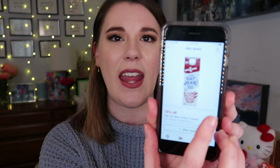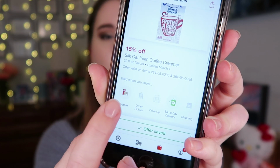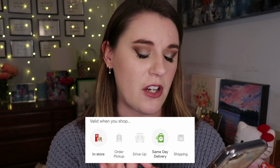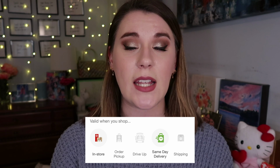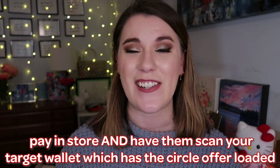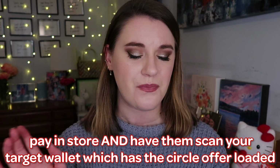So for one example that I am looking to get is this Silk. They have an oat milk creamer, and I'm really liking the Oatly version. So I really want to get this, so I saved this offer, but maybe you can see it is only available for in-store pickup and same-day shipping or same-day delivery. So that means that I can only get this offer if I'm in store, I get the oat milk, and I go to the cash register and I pay in store, or for the shipped same-day services.